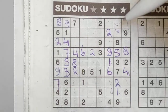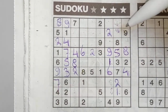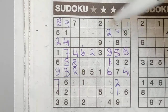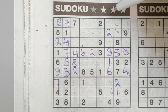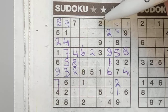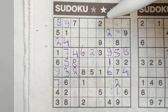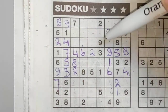Well. 7, 7, 7. I thought this was easier than the 4 stars, but I think I need to mark some boxes because it's taking me too long.